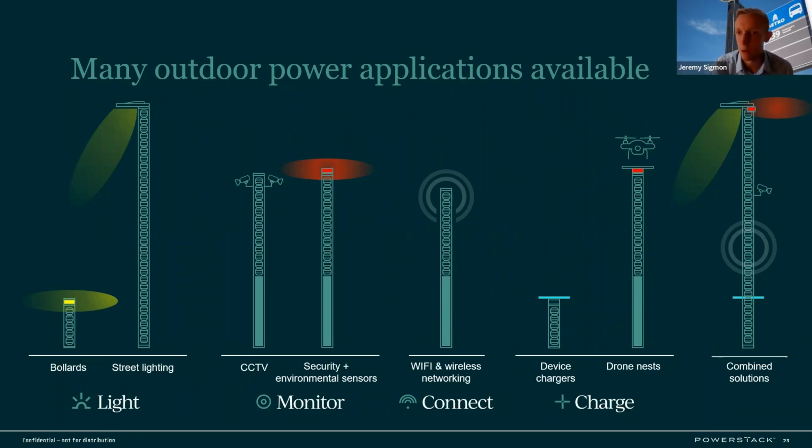And really, PowerStack is a power supply. And then it's often used as a light and a camera. And that camera tends to have a modem with a 4G connection to send that data from the camera somewhere. That's, again, what I have behind me in an installation in Austin. But it could be any number of other things.